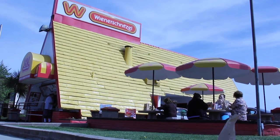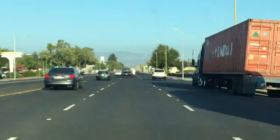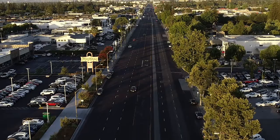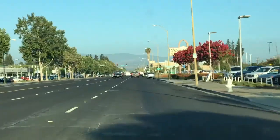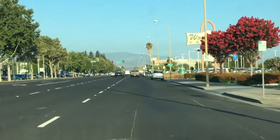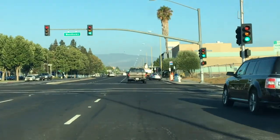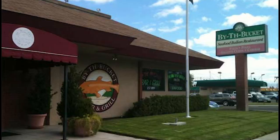We have the Winchester Show on the right, down Saratoga. Remember, on the left is the City of San Jose, and on the right is the City of Santa Clara. We pass Kiely Blvd. Getting a bird's eye view of Stevens Creek, looking towards Kiely Blvd, we approach by car to the Woodhams Center, where the delicious El Amigo burrito is, which is where we are on the blue star. We pass Woodhams Road intersection. To the right is where the iconic By the Bucket once stood.